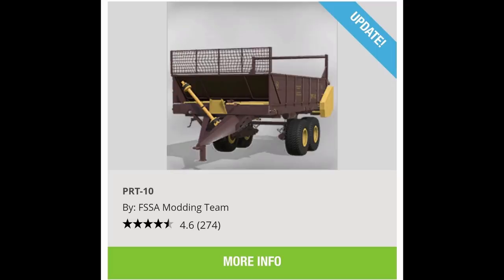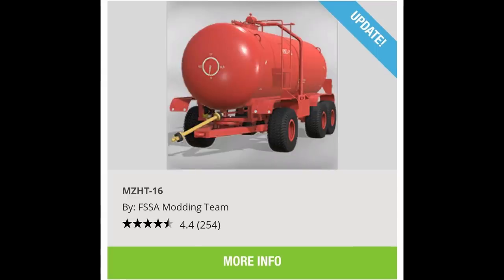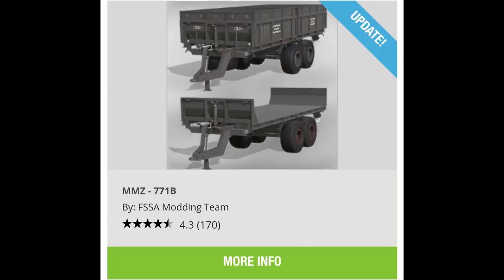And then another update for the PRT10, this change log on it: added platform, added wheels, minor fixes and improvements. And then also another update to the MZHT16. And this update: manure system compatible, added tires, and minor fixes and improvements. And the last update is MMZ771B. Change log on that: added marks from the wheels, and minor fixes and improvements. Lots of updates today, a lot of new mods.